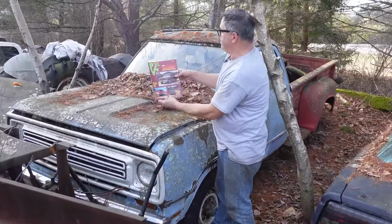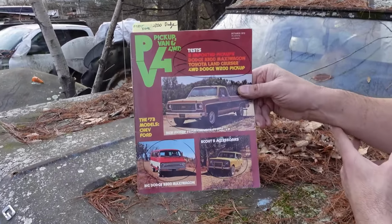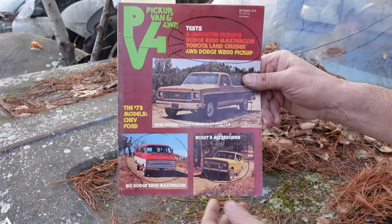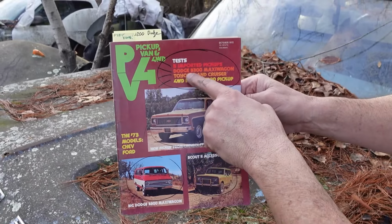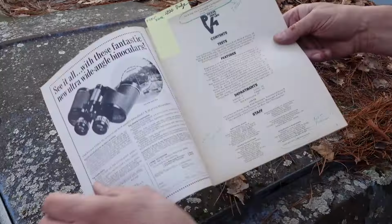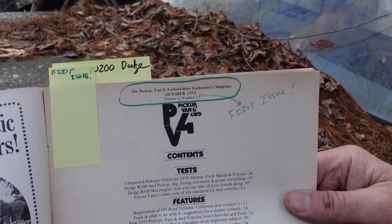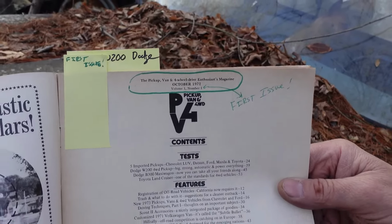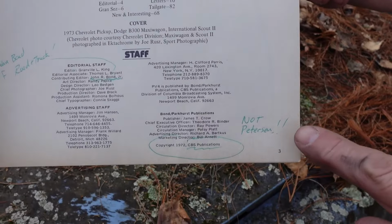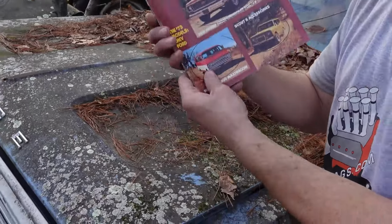This is a magazine from October of 1972 called PV4, pickup van and four-wheel drive. This is the very first issue ever. And here we have inside here, Dodge pickup trucks tested. And the funny thing is with this one here, I always love old magazines. Volume 1, number 1. Now, of course, Peterson Publishing had four-wheel drive books too in the 70s, but this is not them. This is CBS Publications right here, not Peterson. And this magazine, PV4, I don't know what happened to it, but this is the very first issue ever.